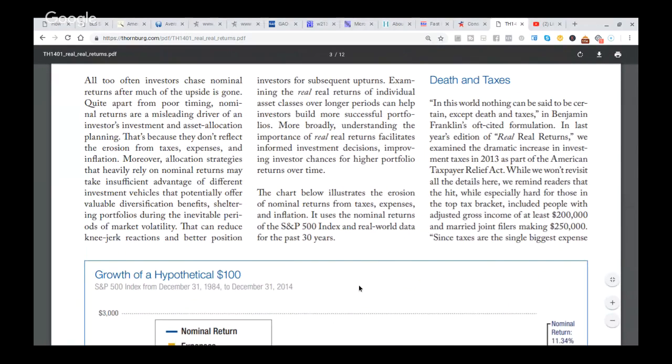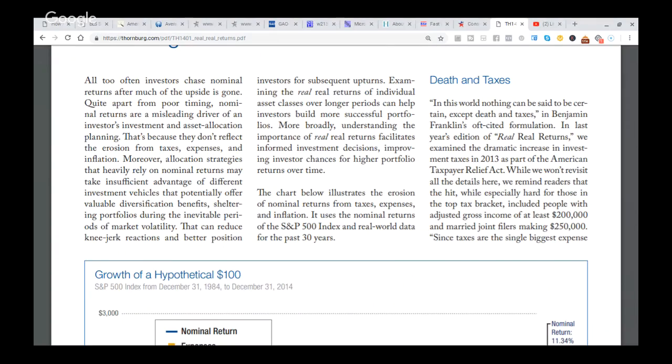Yeah. All too often, investors chase nominal returns after much of the upside is gone. Quite apart from poor timing, nominal returns are a misleading driver of an investor's investment and asset allocation planning. That's because they don't reflect the erosion of taxes, expenses, and inflation. Moreover, allocation strategies that rely heavily on nominal returns may take insufficient advantage of different investment vehicles that potentially offer valuable diversification benefits. Yep. All right. For example, examining the real returns of individual asset classes over longer periods can help investors build more successful portfolios. More broadly, understanding the real returns facilitates informed investment decisions.